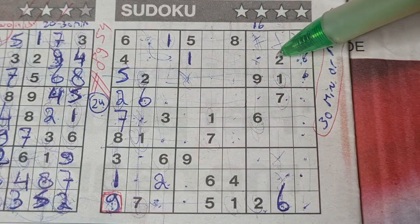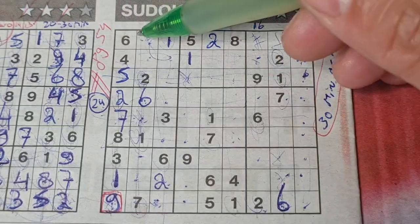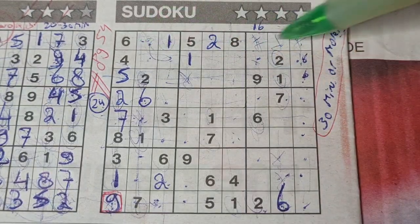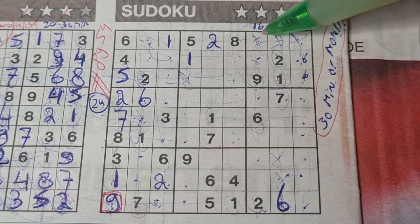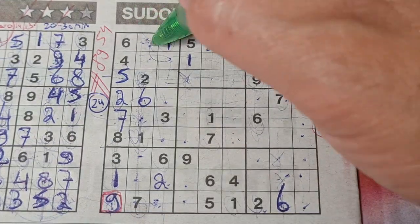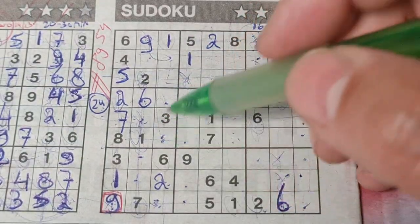2, 2 in this row, third row, 2 in the second row, from first row, the only place left for 2, should be there. 4 missing numbers in the first row, 1 of the missing numbers is 9, we have a 9 in this big square, so no 9 in these 3 boxes, so 1 box left for 9, should be there. So we need a 9 here, okay.